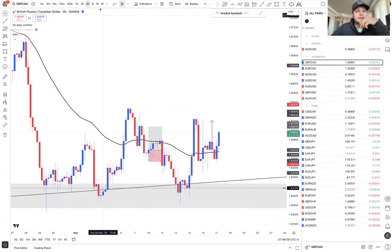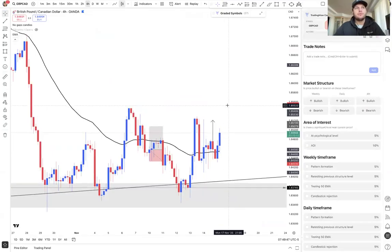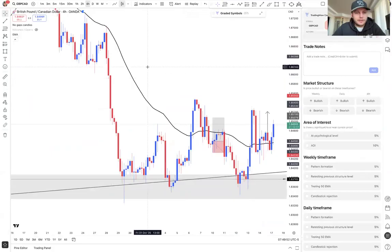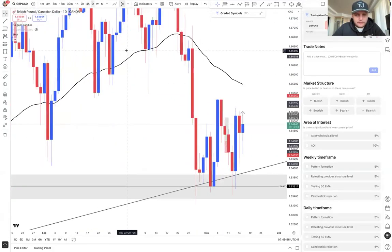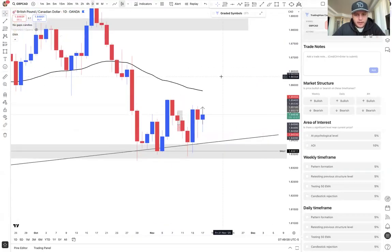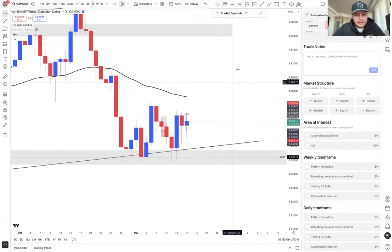GBP CAD. GBP CAD is one that we were interested in buying. Specifically, okay, so yesterday when we were doing our analysis, my TCT wasn't updated, so it wasn't on my screen. Therefore, we do not have any notes on what we were looking for. But how I explained it was the daily time frame had shifted bullish, and we had the pullback or the correction on that daily time frame.